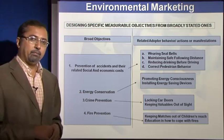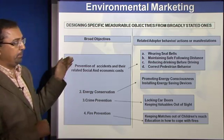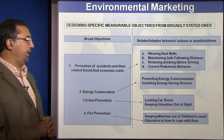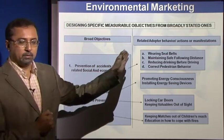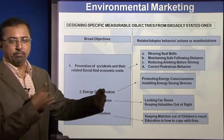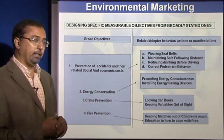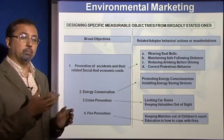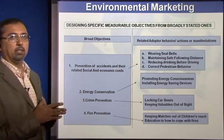Now it's very important, like we've seen time and again, for any objective to be measurable. So for example, you might look at specific issues like these. How do you want to prevent accidents and the associated social and economic costs? There are several things you can have as manifestations of it. For example, wearing seat belts, keeping a safe distance on the road between vehicles, not drinking when you drive, and also appropriate pedestrian behavior, no jaywalking and so on and so forth. It may also mean many other things where the government can also help, appropriate traffic lights for example, and so forth.